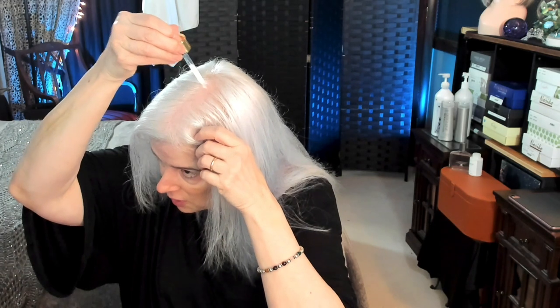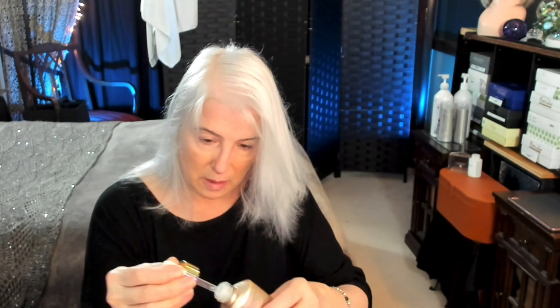And this bottle is almost finished. So you just fill the pipette up as best you can, and then work it into your scalp. And then we're going to put it in on the right-hand side. Same thing. It's starting to get very difficult to get it out when it gets toward the bottom. I think I'm going to have to just put it on my fingers and then pipe that in. And I know I'm not going to be able to get the last bit out.